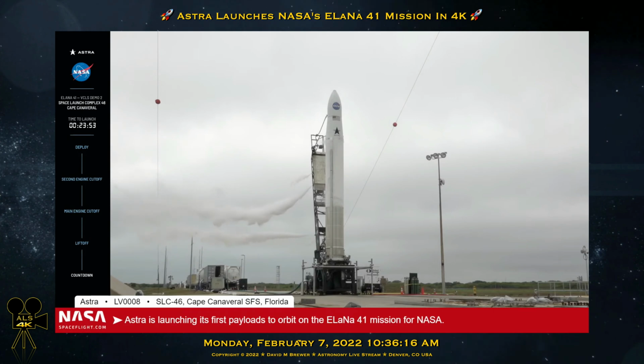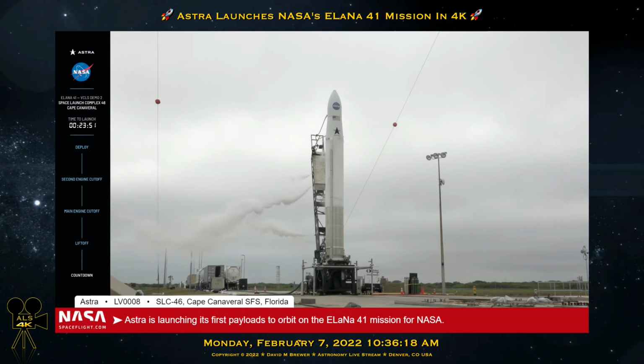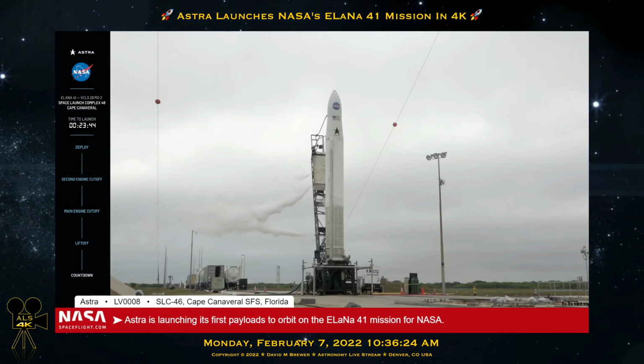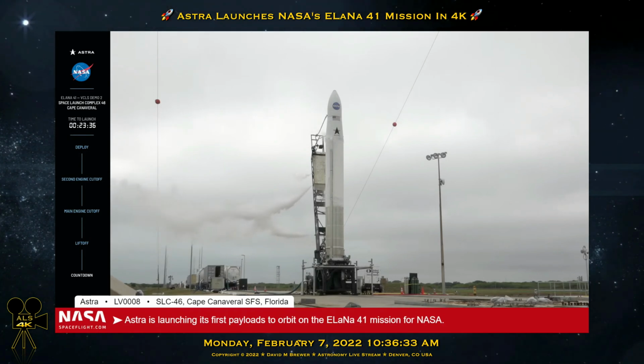But speaking of that, this is the first Astra mission launching from Cape Canaveral, like we just talked about. Also the first Astra mission to deploy payloads into orbit. So those are very big historical milestones for Astra. But we also wanted to pay a quick tribute to another historical space happening that occurred in space history today. Right, Carolina? That's right.